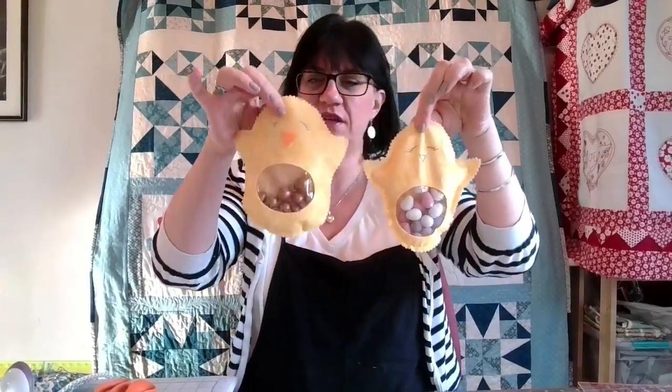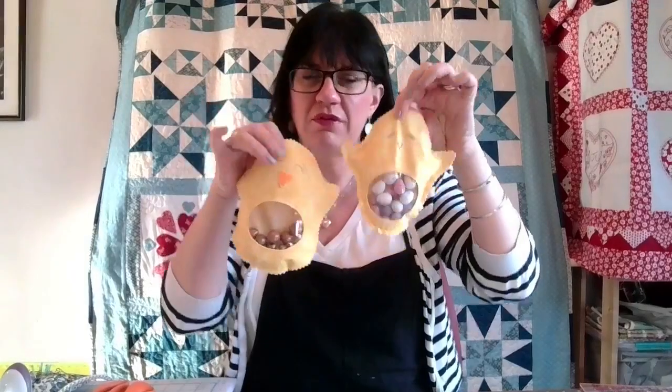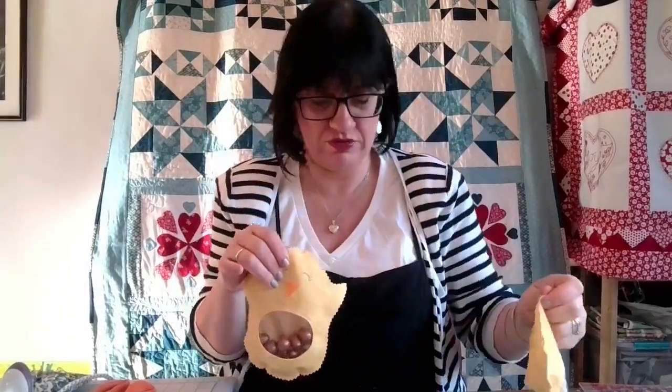But yeah, so you've got little chicks. You can see that was my original prototype, and then I redrew the pattern because I wanted him to have a bigger bum. Although you could mix them, depends on how generous you are. Oh, I am chucking them everywhere. Ha! That one's for me.